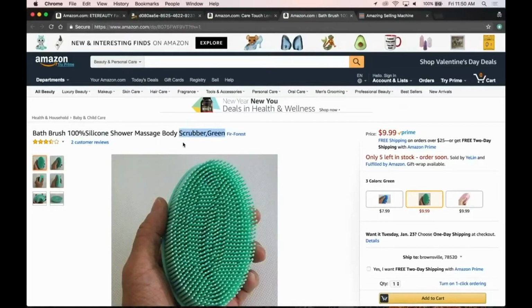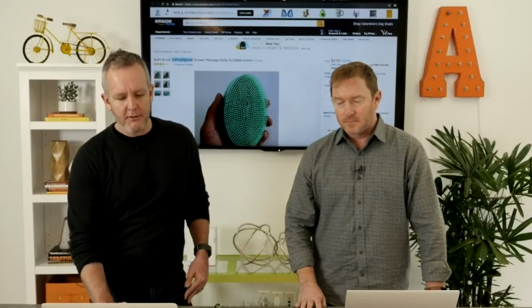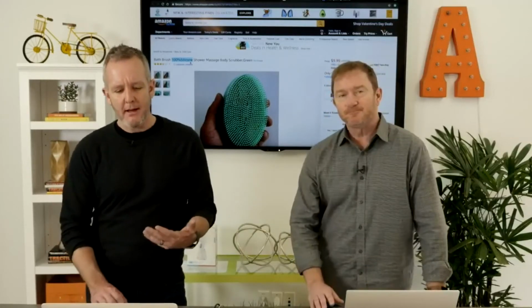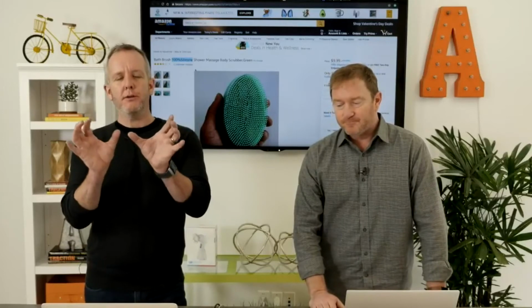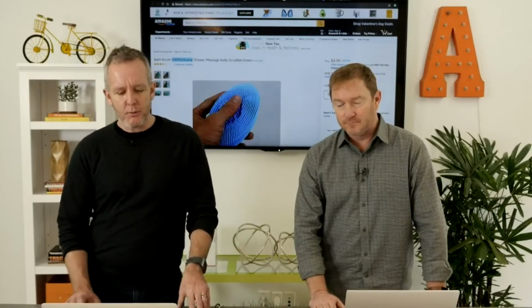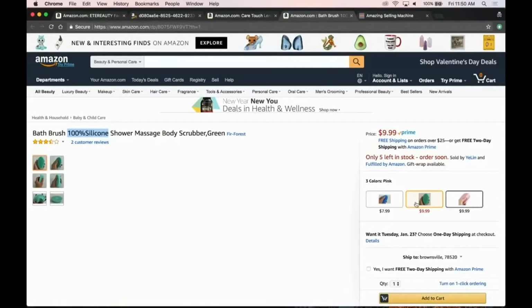So first of all, Amazon is a computer. Yeah, they're coming out with AI. They're doing all these things, but they look at things assuming that you know what you're doing. So what they're looking at now is this is one word. Instead of being two words, they're clumping that together, but it also just looks bad. You want to make sure that your title looks good. It reads well, but also like bath brush, 100% silicone, shower massage body scrubber, comma, green.